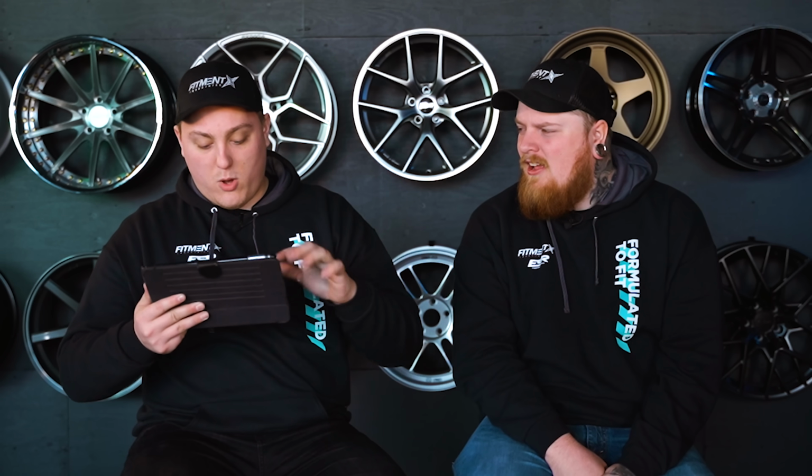Fenders rolled. Damn. Tomei titanium catback. Greddy 3-inch downpipe. Cat and elbow. Power intake. Nismo motor and gearbox mounts. Damn. Short shifter, upgraded clutch, and a Walbro fuel pump. So he's got a whole bunch of goodies. He's got the horses in the back.